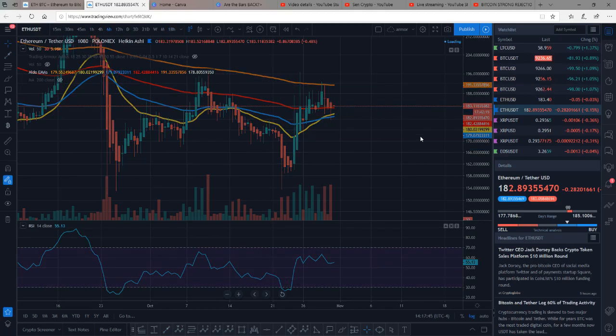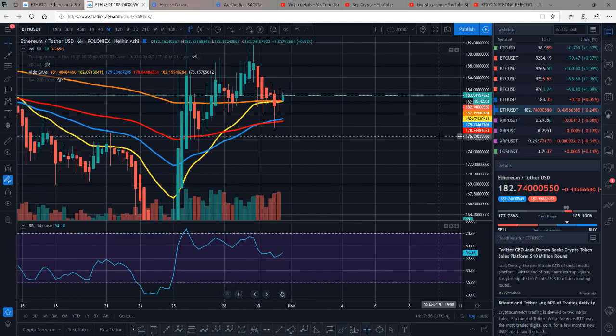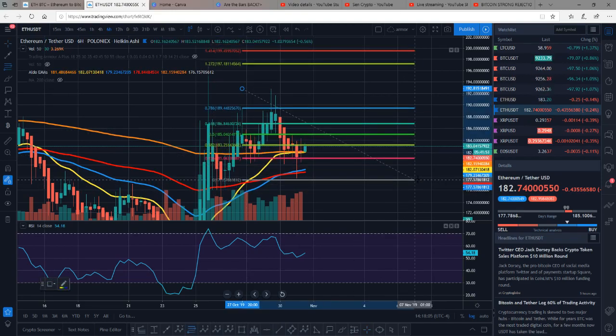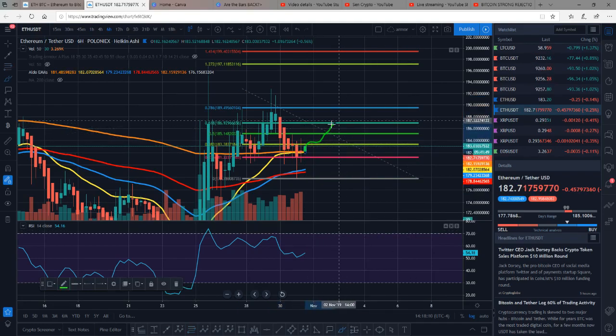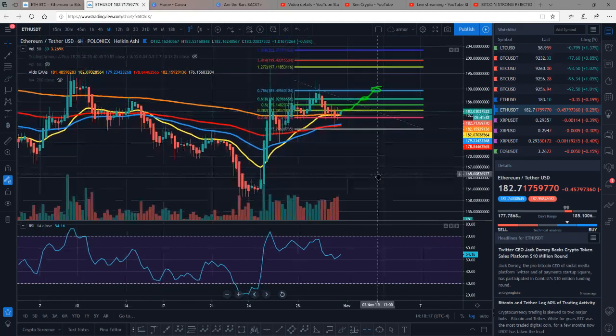So let's see the 6 hour. On the 6 hour, you can see we got the big tail, big wick, small body. On the Heikin Ashi reversal pattern, we can get this move. This move can be either a 50% pullback or a 0.618 pullback. We're just gonna talk about the lower degree today, not the bigger picture. But on the bigger picture, I'm still bearish on Ethereum, right? So we can get this move up to 186, could even push up to 189 to 191. All right, so that's what I'm looking for on Ethereum.